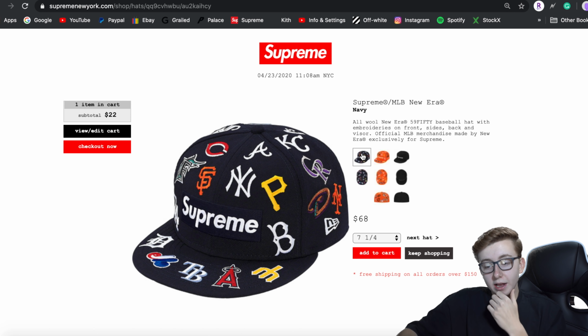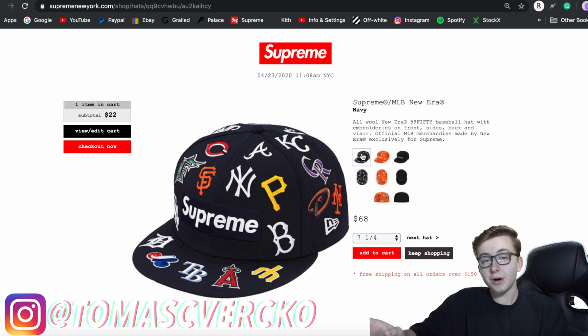But this hat, I can't rock hats. I think I can rock the jacket. I definitely can't rock the hat. But it definitely would have been cool to have the full set in the collection. Because this is definitely a piece I'm holding onto for quite a long time. Because I can see it definitely being worth it.